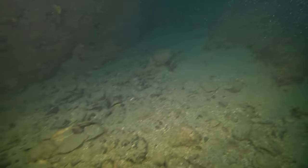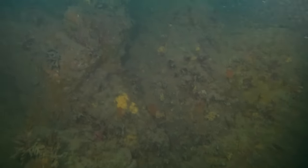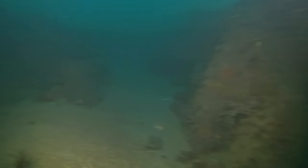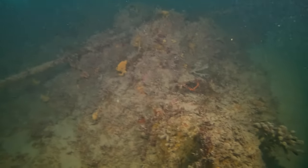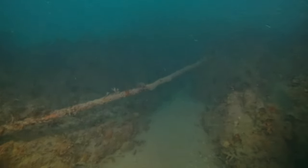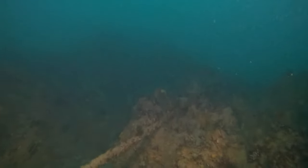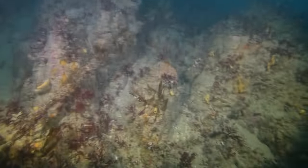Doesn't matter what I do, the tide seems to be pushing me into these corners here. So it's either up the reef or up the little sandbank here. Oh, hang on, I know where I am, I recognise this. There's a trawl cable. I'm going to follow this trawl cable. I know where it takes me, up onto a little sandy patch up a gully. So let's follow this then.